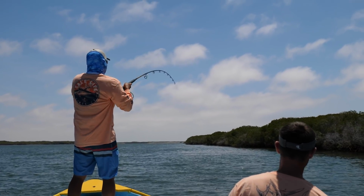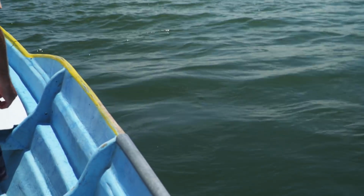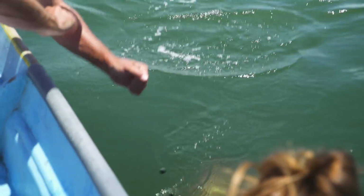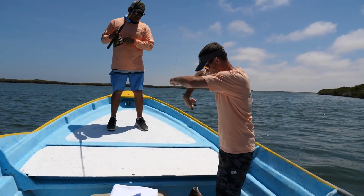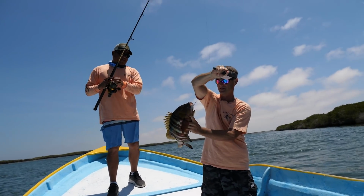Then Felipe hooked into a snapper. Good job, Felipe. There we go. That one's coming in a little easier, like a snapper. Heck yeah, there we go. Nice snapper. Colorado, oh, a barred snapper. Here we go. Good job, Felipe. Get him up there. There we go.